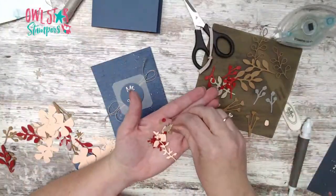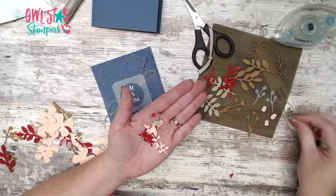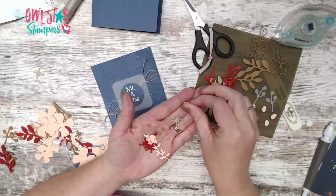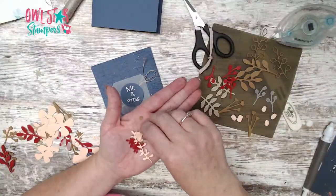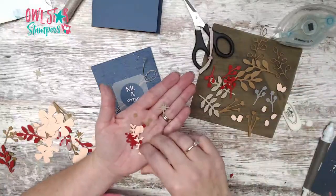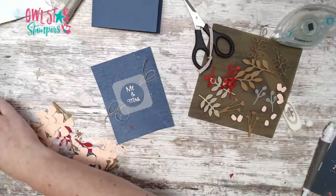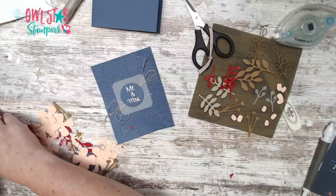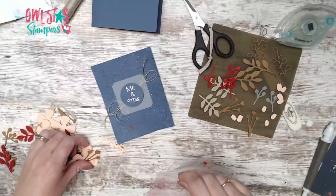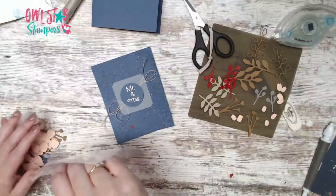So there's 1, 2, and some of them are different sizes. 3, and then I have 1, 2, and 3. And apparently I have a lot more of these. I cut out more than I needed, so I'm just gonna set those there. All right, I think those are all the pieces we need. So I'm just gonna pick up all these extra things and put them back in here, and we're gonna go to work now.